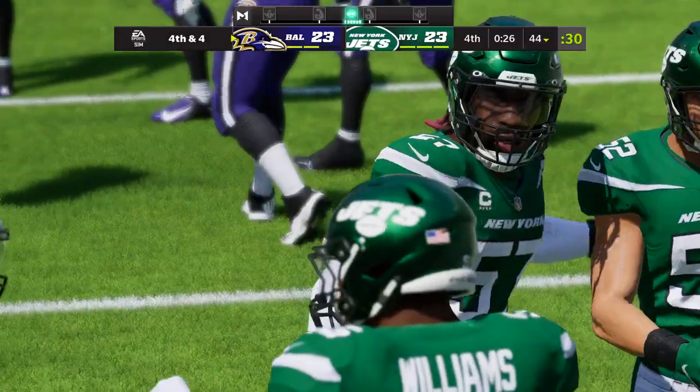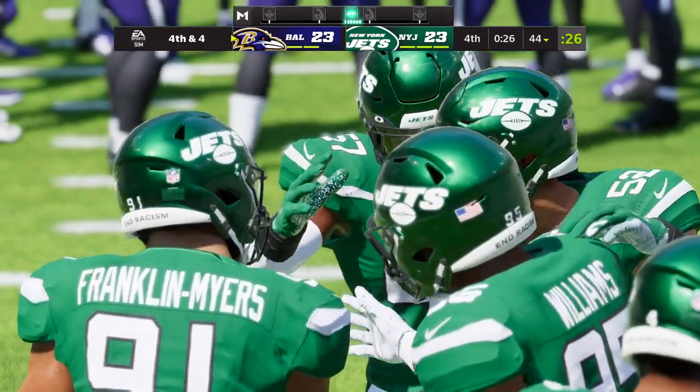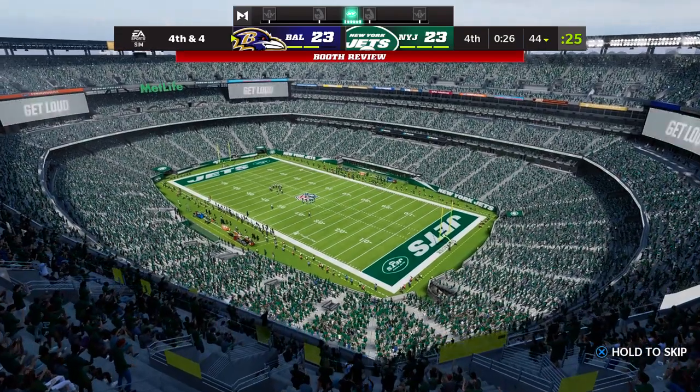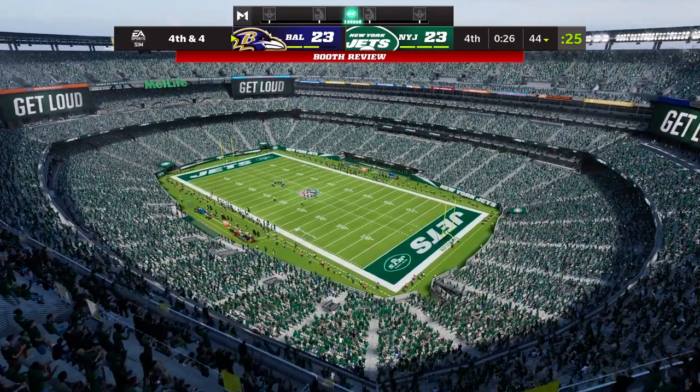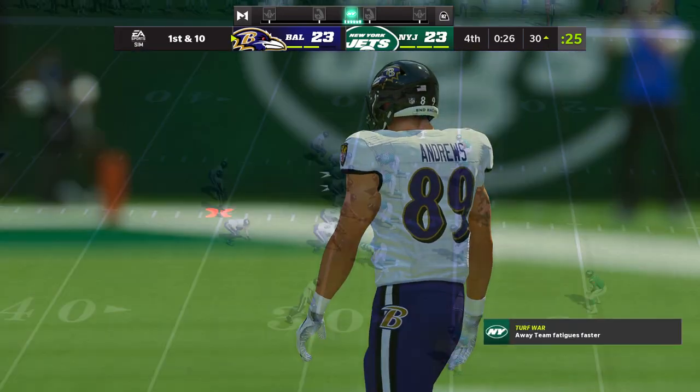Well, the defense certainly did its job. They held up in that situation, and now 4th down, you've got to punt this. And I believe the referee's been buzzed. Yeah, they want to take another look at this call, and it's certainly a big one here late in a tight game.